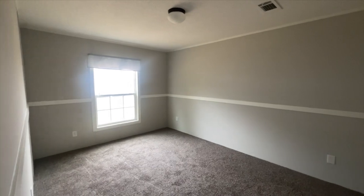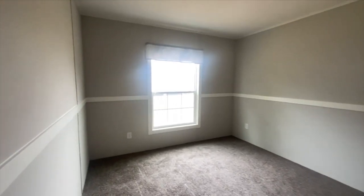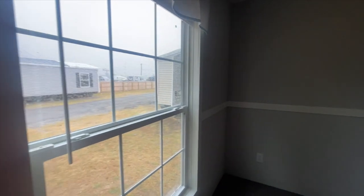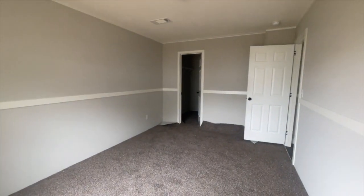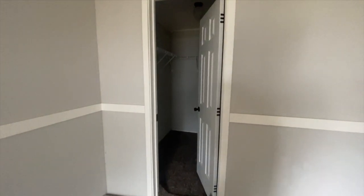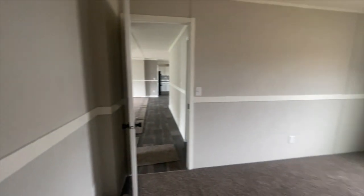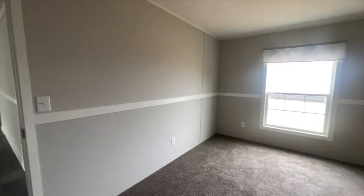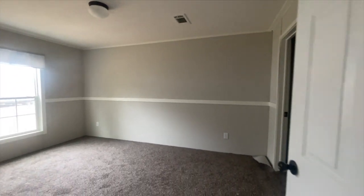Again, another great bedroom. Love the large windows. I always love when they have the large, like, I don't know if you can tell, but it's not a regular size window. It is a large window. This bedroom also has a walk-in closet. So that's your walk-in closet right there. Really nice. So that's your secondary bedroom or additional bedroom.